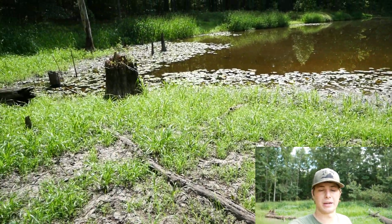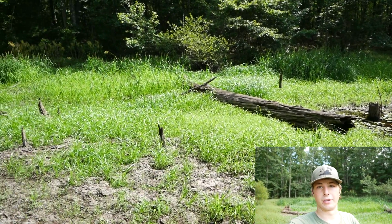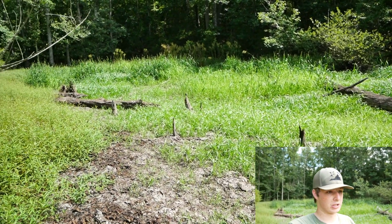There is a little bit coming up, but not very much at all. But this whole area over here, right along the water line, we have a lot of millet coming up. We also have a decent bit of nut sedge in there too. But I think we're gonna get another decent patch of millet.